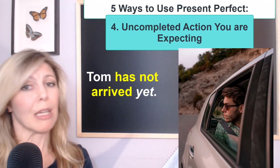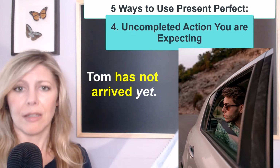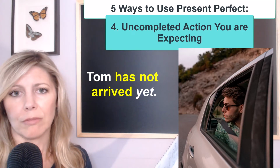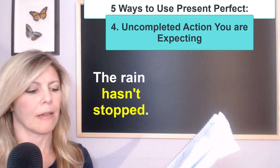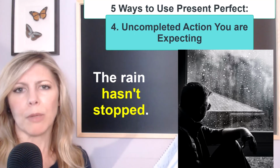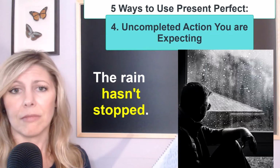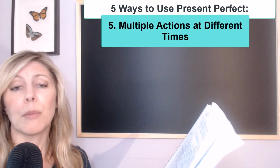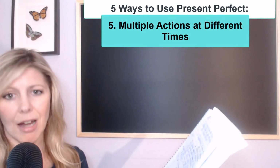We're expecting him to arrive at some point, and once he arrives, it's that one action, it's accomplished. It will be accomplished, but we're looking towards that. The rain hasn't stopped. So it's still raining, but we're looking ahead because once the rain stops, it's done. It stops.